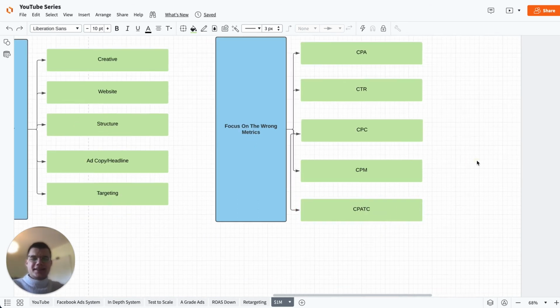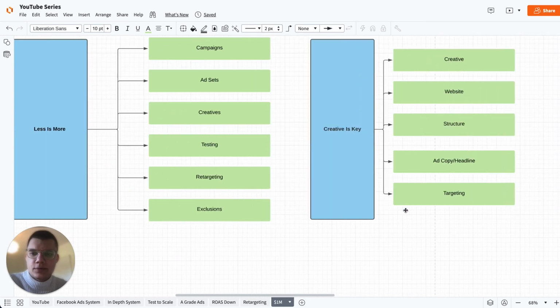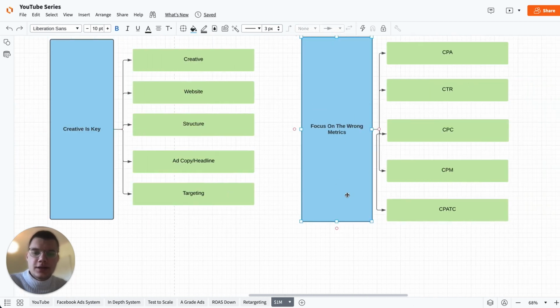So yeah, those are the 3 lessons that I learned after spending over $1 million in Facebook ads, probably close to 3 or 4 million in 2021. Less is more, creative is key. And then you definitely focus, or most people focus, on the wrong metrics. The only thing that really matters is your CPA or your new customer CPA.